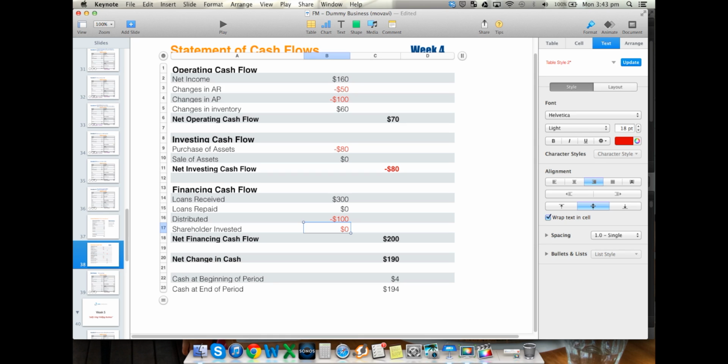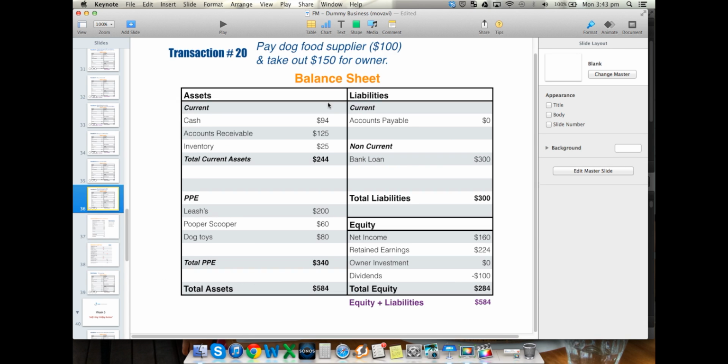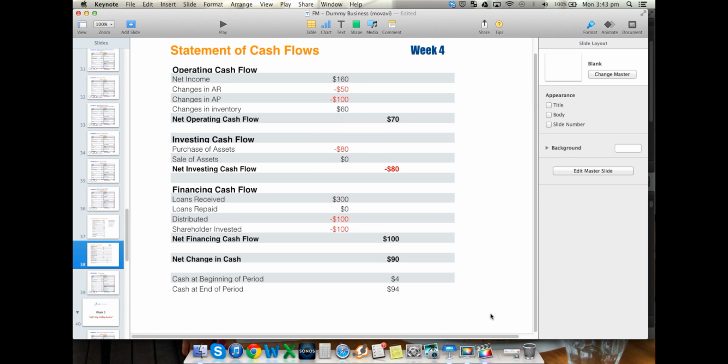Sally took out the $100 that she had originally put in to start the business. So that's bad for cash. So that's a negative 100 as well. So we can see there that total net financing cash flow is positive $100. So when we add these three up, the 70, the minus 80, and the 100, our change in cash is $90. So our cash at the end of the period is $94, just like it was on our ending balance sheet. So that's the way it looks.